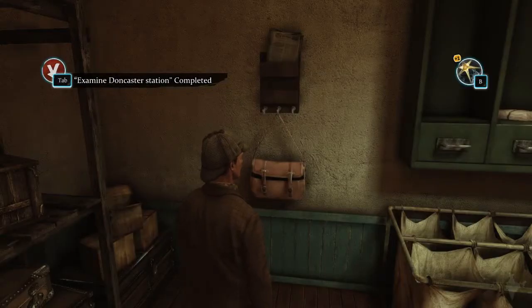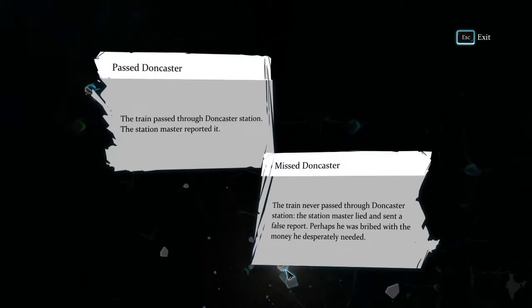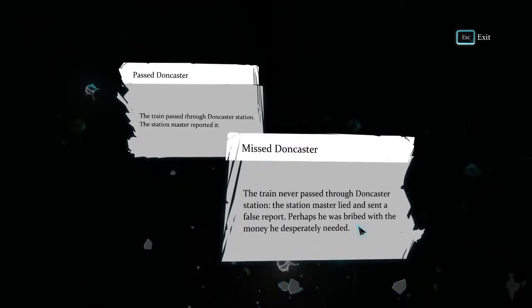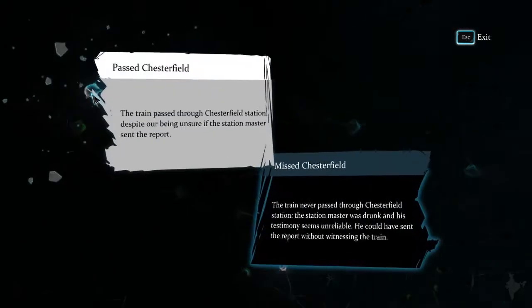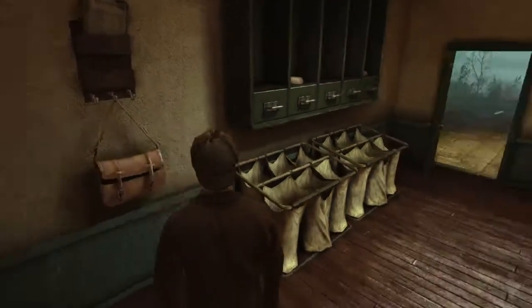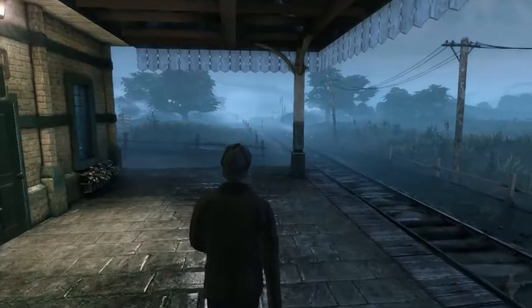Now it's time for deduction. That means the train passed Chesterfield, so we have to change this option. Now let's go and investigate the beach and see what we find out.